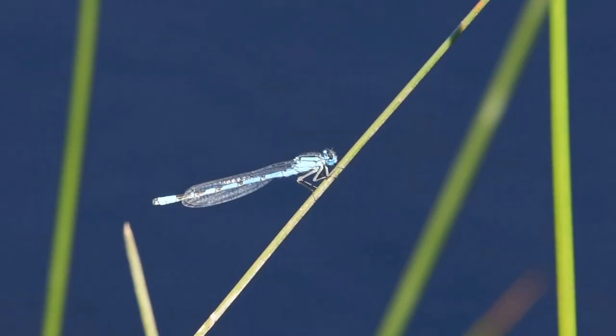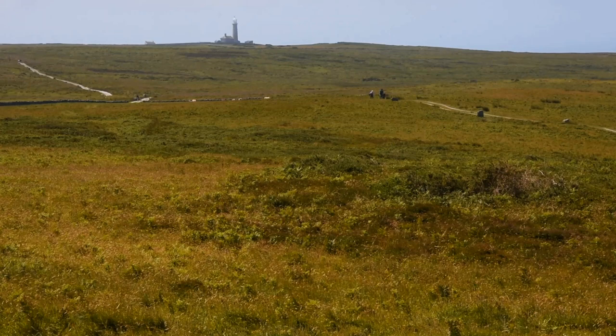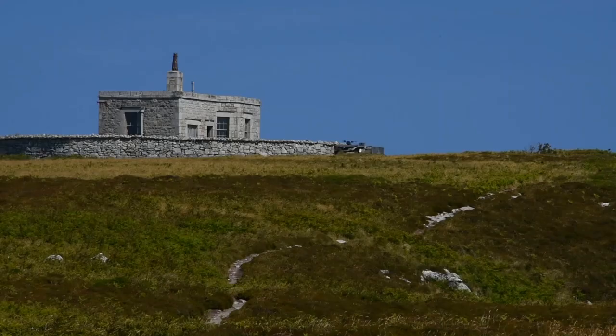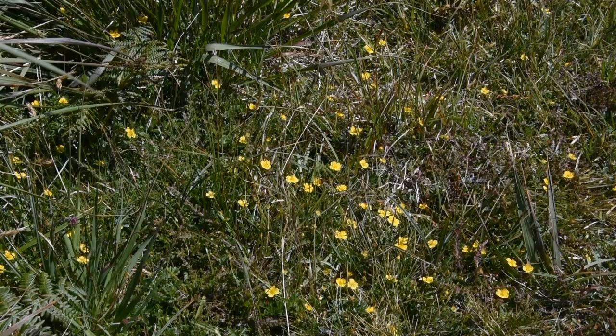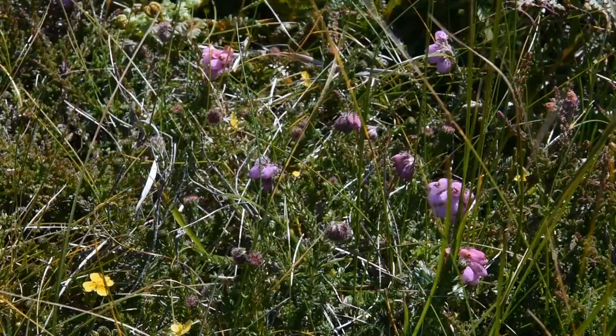As we head on northwards up the track, we go through Halfway Wall, and on our right is Tibbetts. Tibbetts started life as an Admiralty signal station, but is now the remotest of Lundy's holiday properties. All around us now is moorland, with such typical vegetation as cotton grass.